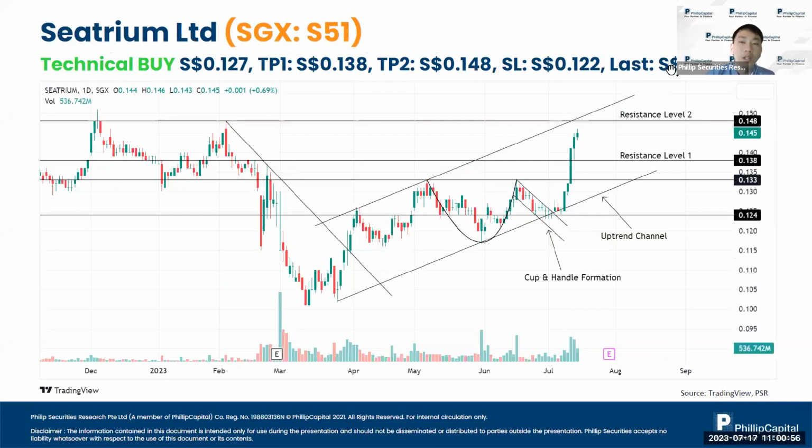As for our individual counters, the first one will be Citrum. So for this, we had technical buy at 12.7 cents with take profit levels at 13.8 cents and 14.8 cents, with a stop loss at 12.2 cents. The stock closed at 14.5 cents on Friday.